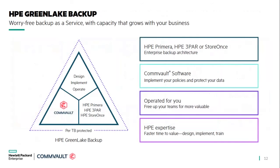Now we'll be talking about HPE GreenLake Backup. The tagline is worry-free backup as a service with capacity that grows with your business. In short, HPE GreenLake is an HPE managed backup service for customers, which means you can entrust your backup activities to HPE and just pay per month for the cost of your backup.